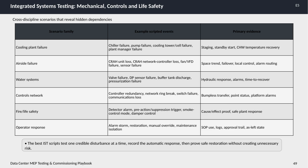The key takeaway here is that the best integrated systems testing scripts simulate one credible disturbance at a time, carefully recording the automatic system response and demonstrating safe restoration. This approach minimizes risk while verifying that all systems respond correctly under real-world conditions.